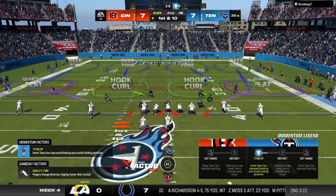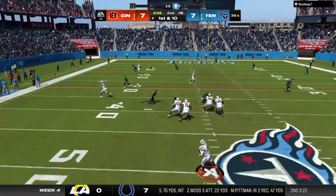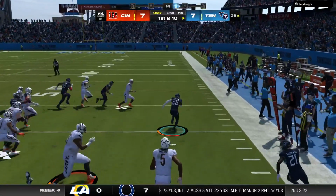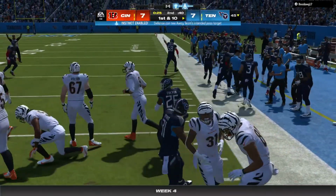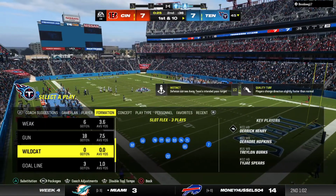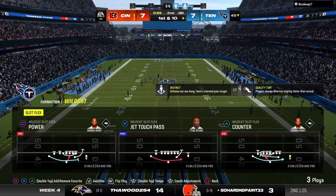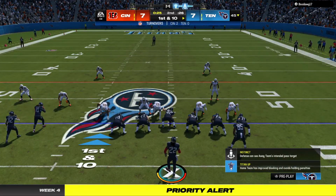From the shotgun, Joe Burrow. They're looking for Higgins, but it is intercepted, picked off by Christian Fulton. And the Titans will have solid field position as they take over at the 45-yard line. Intercepted. The Titans take over first and 10 at their own 45-yard line. The Titans offense set to begin the drive.